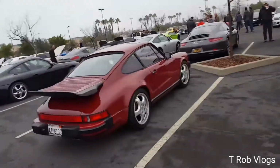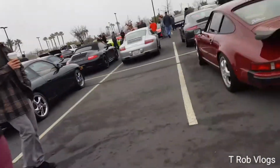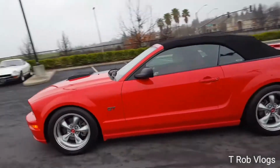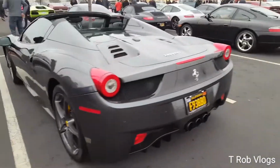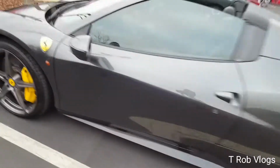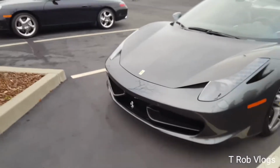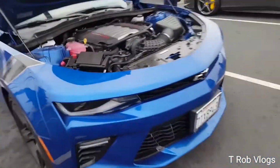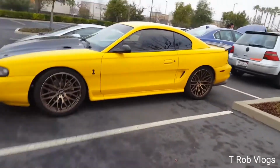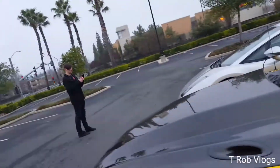Some old cars here. Decent amount of old cars. Nice. Porsche 911? Can't tell. I think it's air cooled. 911. 458 Spider. Nice Camaro. Shelby. Carbon.